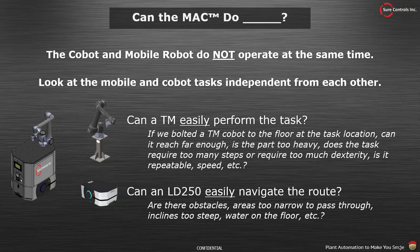So if I didn't have anything mounted to the mobile robot, if it just looked like this, which is what it looks like coming out of the box for the LD250, can I drive it around the location? Can it fit where it needs to go? Are there obstacles in the way? Is there just something that would prevent the LD250 from working there? And if it's good to go, that the LD250 can navigate easily and make it through every area it needs to go, then you check both boxes, and that looks like a good M.A.C application.